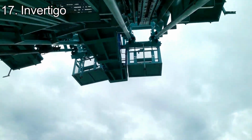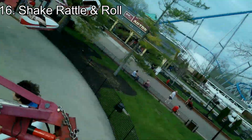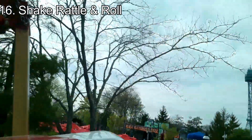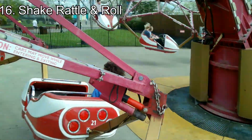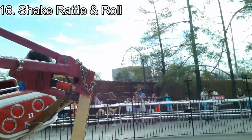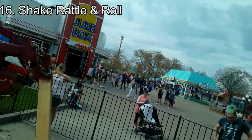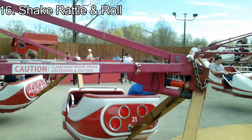Number 16, Shake, Rattle, and Roll. Take a Scrambler and tilt it on its side. Then you have the Troika model. Shake, Rattle, and Roll, located by Backlot Stunt Coaster, is always enjoyable. It starts with some decent laterals before rising up and giving some nice negatives and positives. It provides every force in a pretty simple design. You're always guaranteed a good ride.